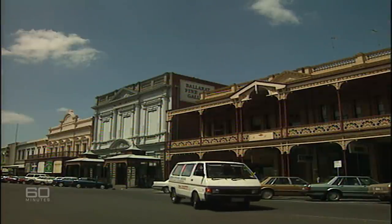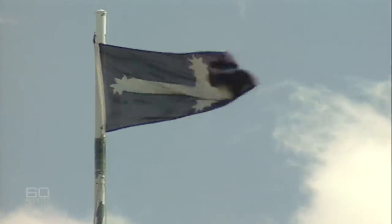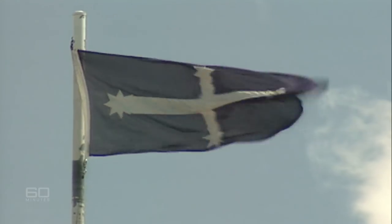While many Australians have been agonising over an appropriate new national flag, at the Ballarat Fine Art Gallery, historian Anne Begg Sunter believes that we've had one for almost a century and a half. It's one of the great Australian relics, isn't it? It is. It is the great Australian number one relic for you. Because it is the basis of our nationalism, I think.